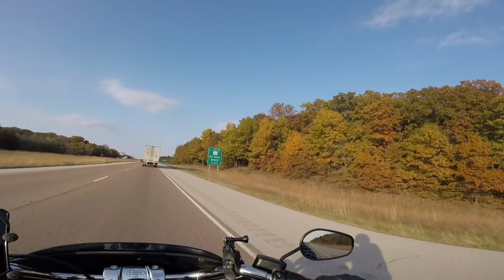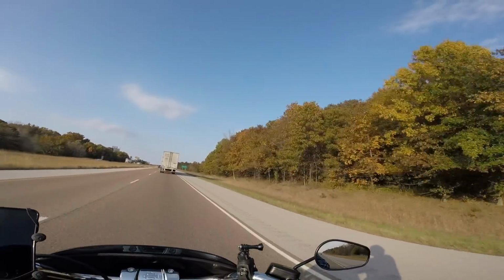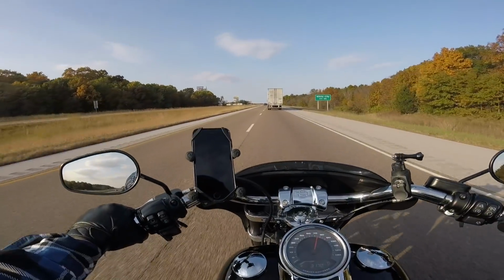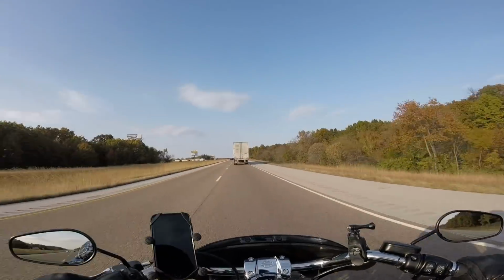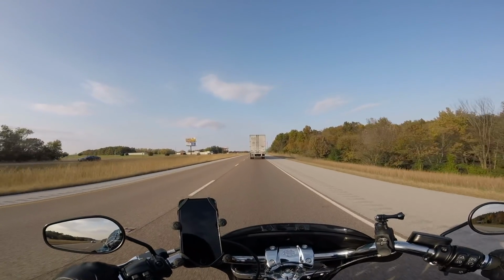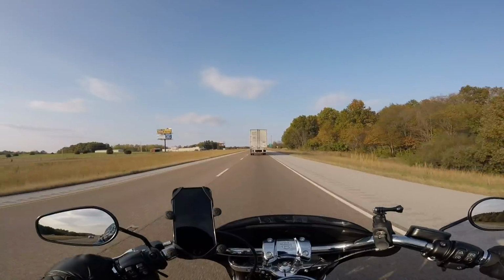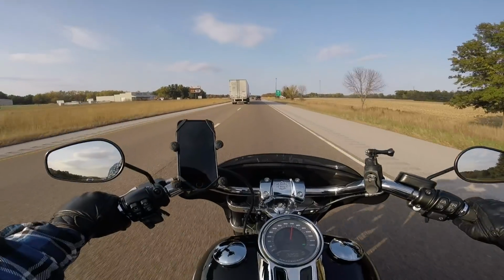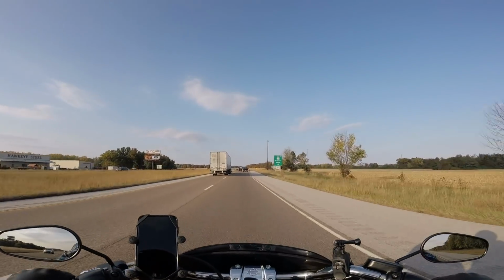That's beautiful. Look at those leaves on those trees. And here's the exit.